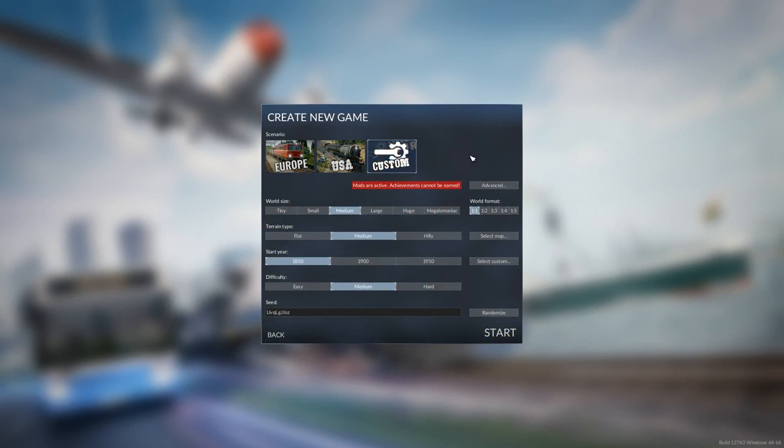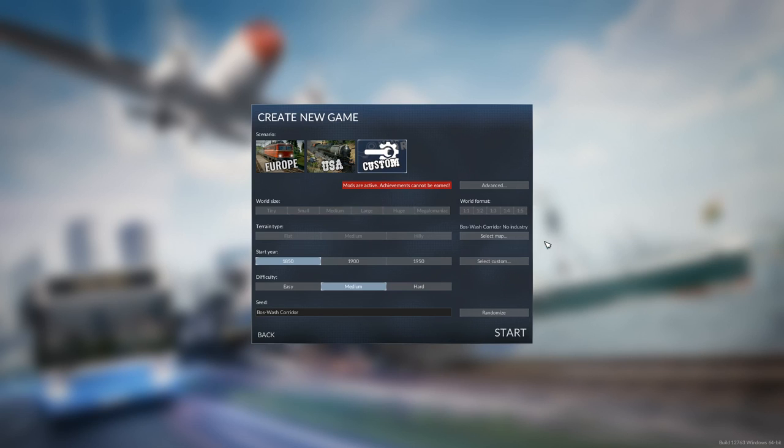Okay, a few words about the map and the mods that I'm going to be using in this series. The map that I'm using is based off of Alexander Kuzmin's Boston-Washington Corridor No Industry map that you can find on the Steam Workshop. But I've had to fairly heavily mod it. I've modified the height map because it was a little bit rough and ready for the scale of the map that we're using, so I've smoothed that out. I've also taken out a lot of the towns and cities that were on that map. There were way too many, which was causing the game to either lag a lot or even crash. So it's a much simplified map from that perspective.